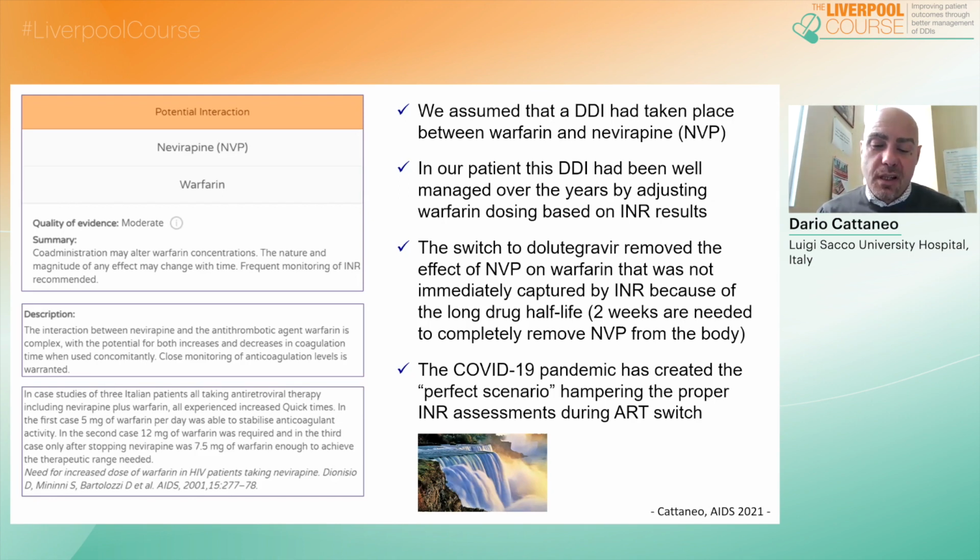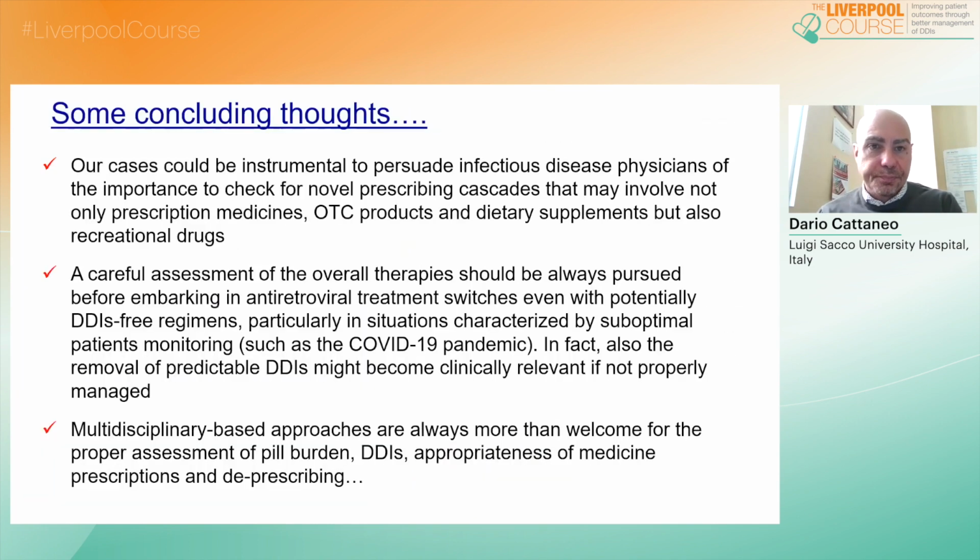So this is, in our mind, an example of a sort of cascade, and an example of how also the lack of a drug-drug interaction may have potential clinical consequences if not properly managed. And this case report was recently accepted by AIDS. So if you want more information, you can of course look at that publication.